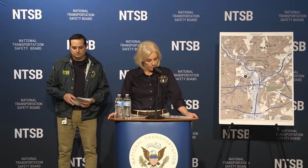At 8:43:06, the CRJ crew made initial contact with DCA Tower. The tower controller then asked if the crew could switch to runway 33. The CRJ crew agreed to switch to runway 33.